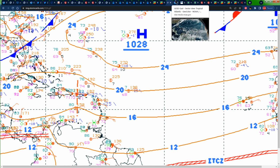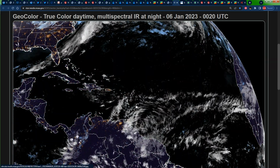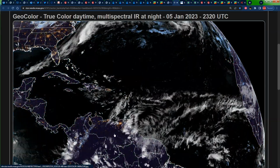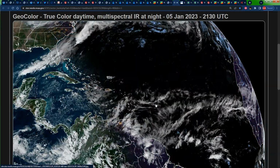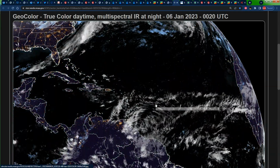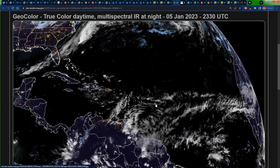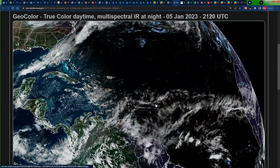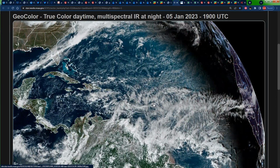Let's take a look back at the significant feature map and the Caribbean. So yes, we have a lot of low-level clouds still streaking into portions of the Caribbean. We can also see that we have a lot of high-level clouds blowing off of the South America area. All of those high-level clouds are not going to be causing much of anything across the basin. It's at this time of year, it's the low-level clouds that we have to worry about across portions of the Eastern Caribbean.